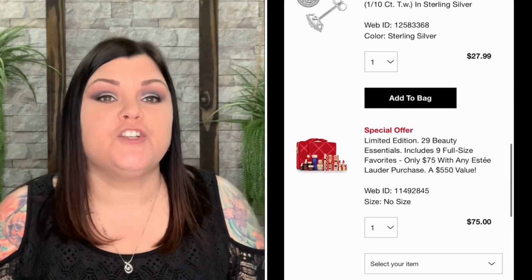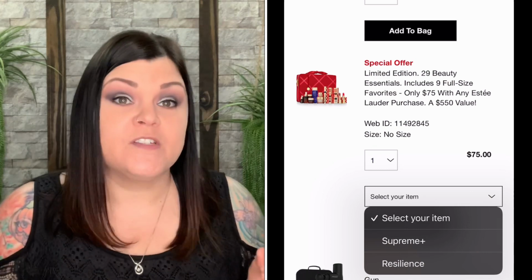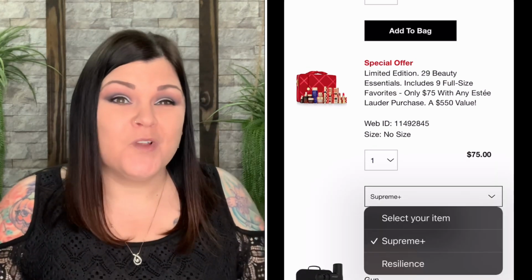And then you get to choose between the two different moisturizers. There's two different moisturizers that you can choose from. I don't really know the difference.